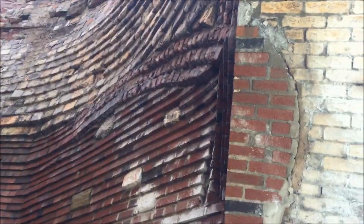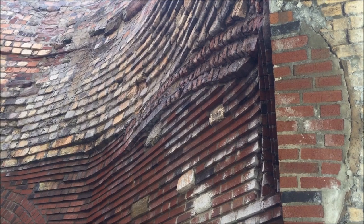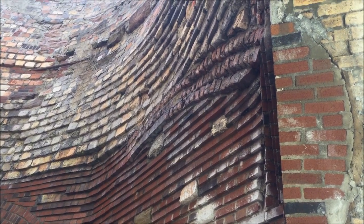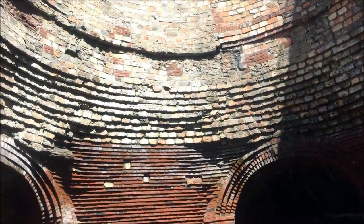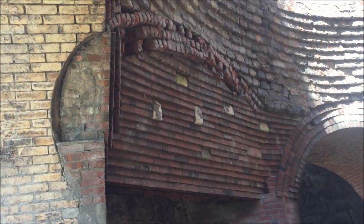Look at the bricks there, that's cool looking. Yeah, they look like they're weaving into each other. Yeah, I see that. How do you get a few photos of that? Construction area.